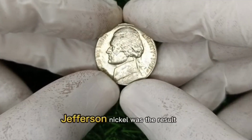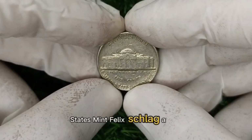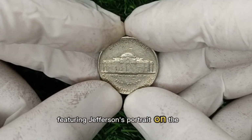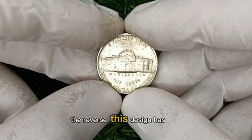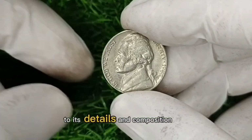The design of the Jefferson nickel was the result of a national competition held by the United States Mint. Felix Schlag, a German-American sculptor, won the competition with his design featuring Jefferson's portrait on the obverse and his iconic home Monticello on the reverse. This design has been a mainstay of US coinage for decades with only minor updates to its details and composition.